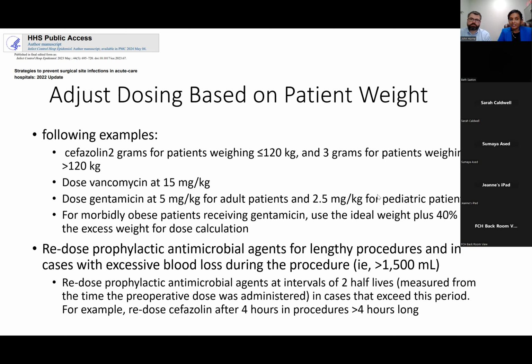And with that, for antibiotics, it's really important to know we're dosing the antibiotics appropriately. So usually, for example, cefazolin, it's 2 grams every 8 hours. So you give 2 grams as your dose for surgery. But if the patient is over 120 kilos, 3 grams is appropriate. So you're weight adjusting your dose. And some other examples we have given for Vanco and gentamicin. But it's really important, for certain antimicrobials, you have to adjust for the weight. And that's important to make sure that you do that.